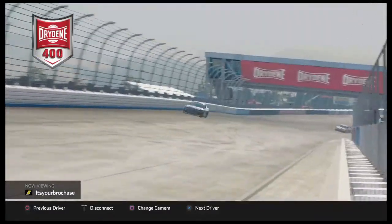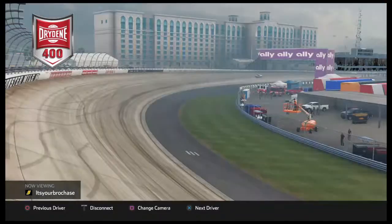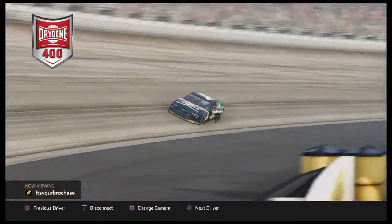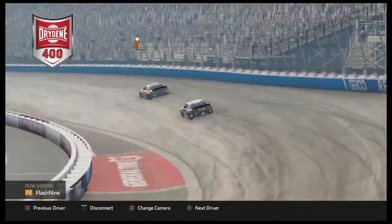Meanwhile, we're a little blind as to how many laps there are to go in this one. Up front, though, no change. You see the 5 car, it's your bro Chase doing a great job, but that battle behind him is heating up for second. Last 9 has caught Ward Burton. Can he pass him?